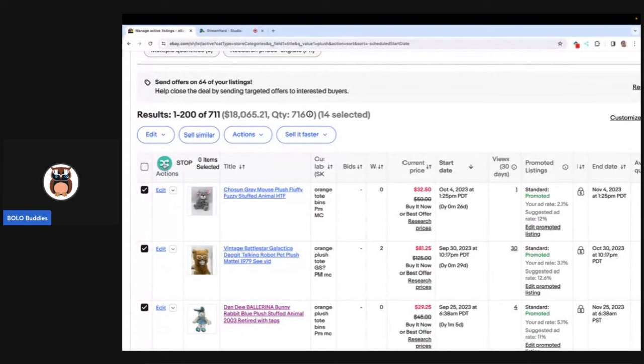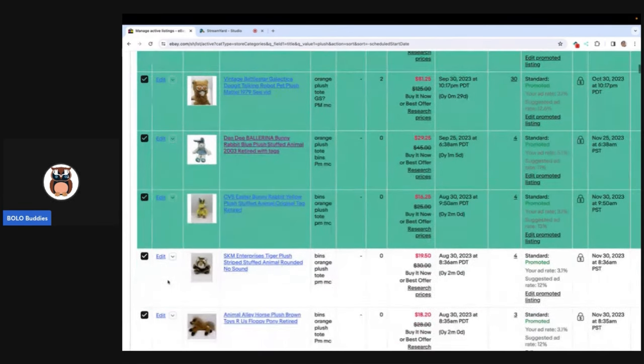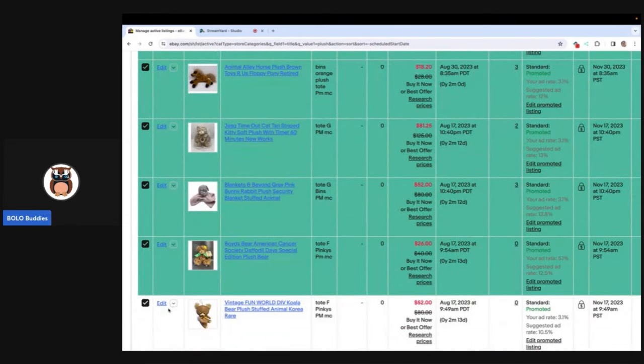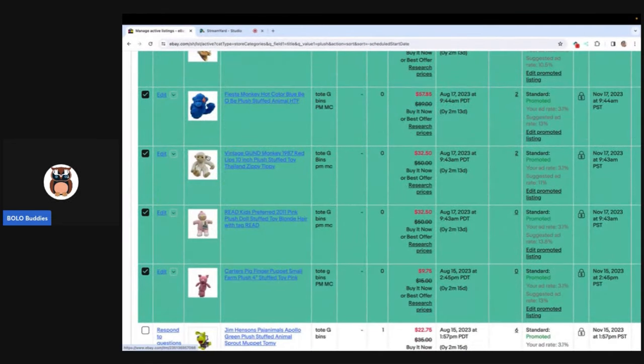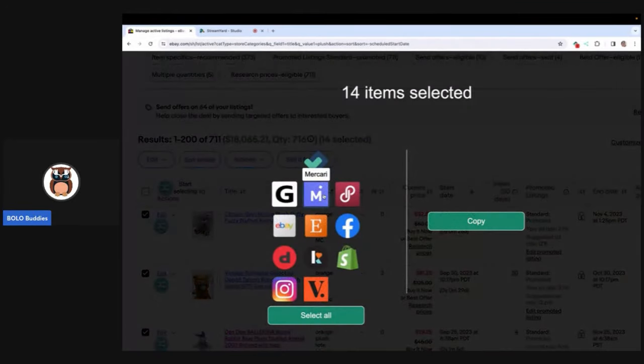Did I just do that wrong? Oh my goodness, I did. Okay, here we go. It's been a while. I clicked the eBay thing. So I'm highlighting all of these because I have marked them as going to Poshmark and Mercari. And now I am going to hit this button and I am going to take it to Mercari and Poshmark.